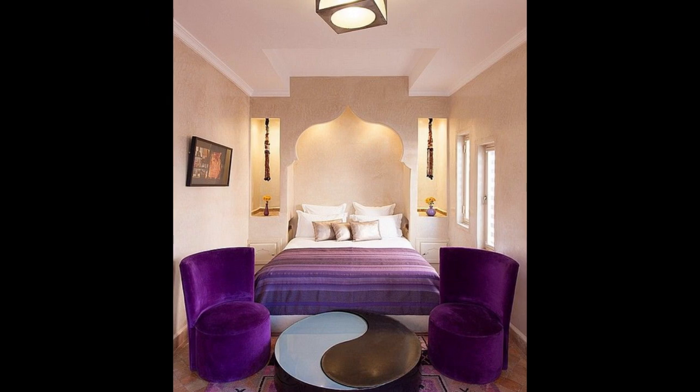This is what is so great about Moroccan craftsmanship and home decor. It manages to cross all borders, all social classes, all styles of decoration.